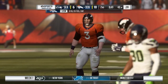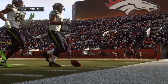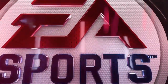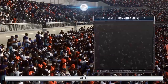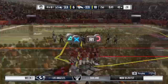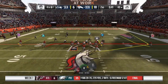That's going to be knocked away and incomplete. Now the throw on 3rd down, knocked away and incomplete. Certainly looked like they were getting ready to convert there on 3rd down, but what an effort to get his hand on that one, knock it away, and brings up a 4th down decision. Too long for a field goal, too short to punt. That in-between range, and they'll go for it on 4th down.